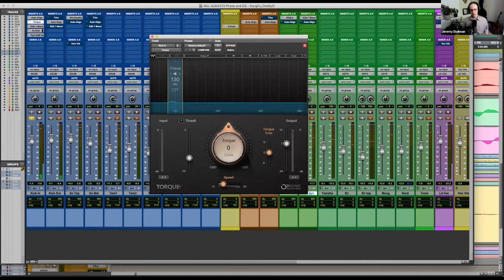So Torque is really cool. It'll show you the graph of what's going on. And so I can kind of hone in on, sorry, I did some shortcuts in Pro Tools and I muted myself in Zoom really quickly. Oh, there we go.